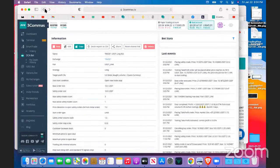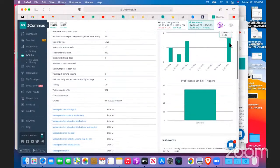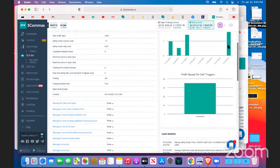So when I listen to people, they say I do not have money. That's why I say no, that's not true. There's no amount of money that is too small, or too big, to start trading crypto. Look at it today. Now it has done $1.63 just on $10. Okay, just on $10. And the bot was opened on the 15th.